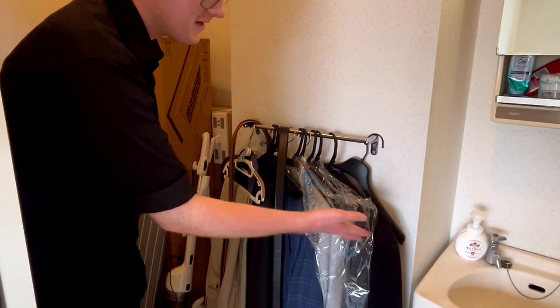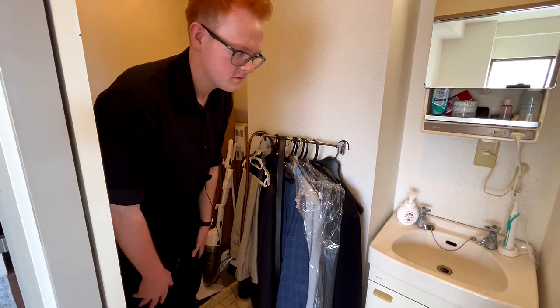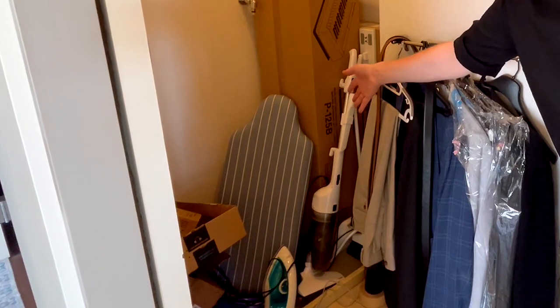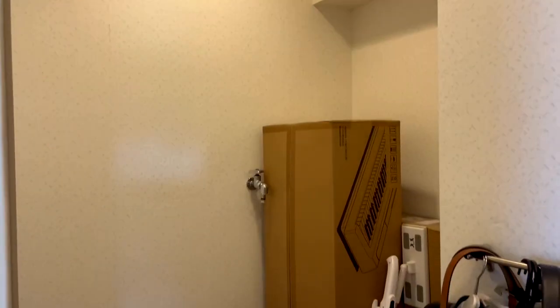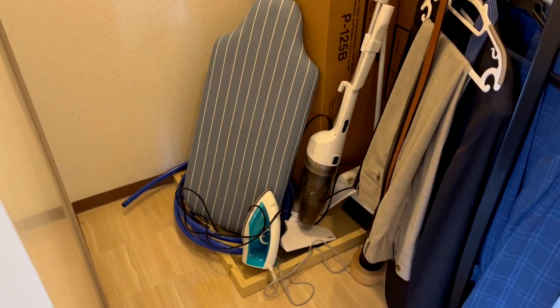Also, please excuse the mess, but this is where I keep my suits, because I don't have much closet space here, to be honest. And this is where I have to keep my suits, unfortunately. This is where the washer is supposed to go, but I actually just use coin laundry because, for me personally, it's cheaper every month to do it that way.